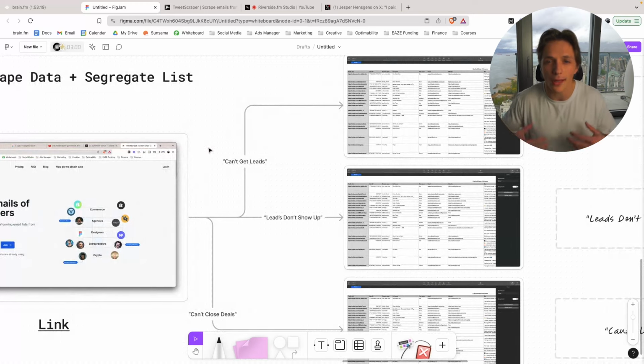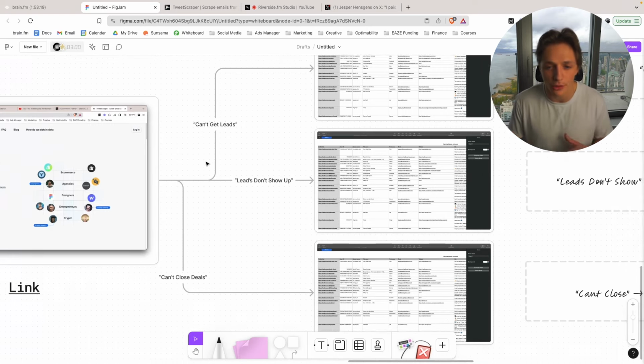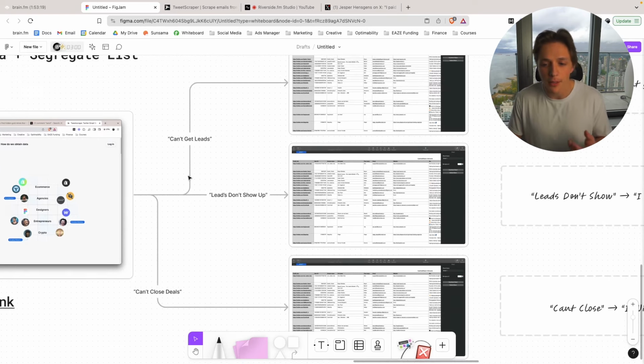You want to think about, why did they opt in to this? What is the intent behind why they opted in to get that free lead magnet? And you want to create separate lists around people that are struggling with specific problems. So let's say, for example, one of the problems that you found was people that can't get leads and they're struggling to get leads. Another one is maybe people are struggling with show-up rates. Another one here is maybe people can't close deals.